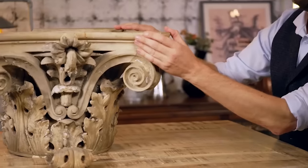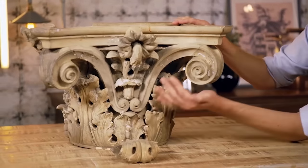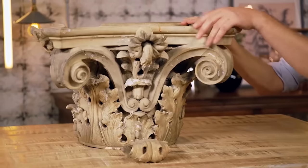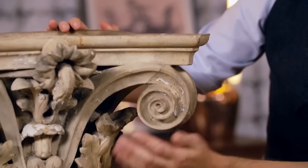So, tell me about this beautiful object. Well, it's called a hopperhead. It's a drain, the top of a gutter from a theatre that was demolished in central London. I don't know which one, but it's got to be a couple of hundred years old. It comes with a bit of history, which is fantastic. Thanks for bringing it in, because I love it.